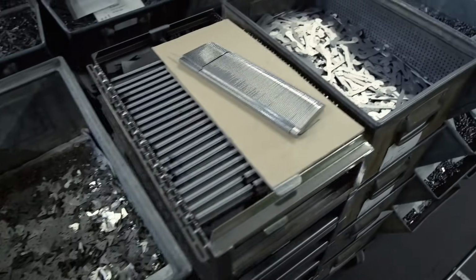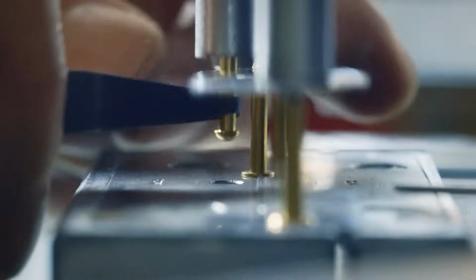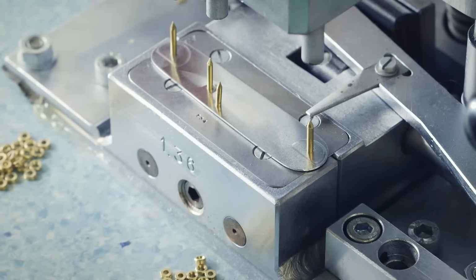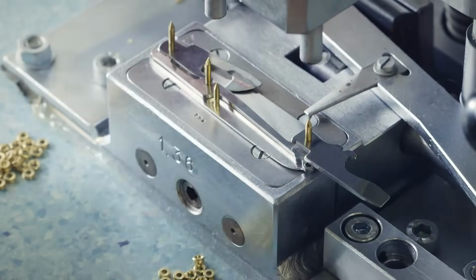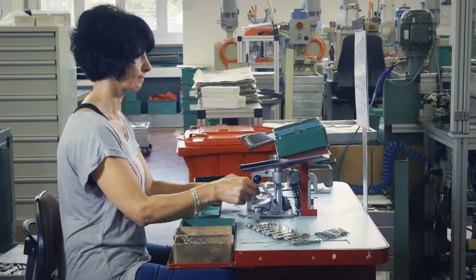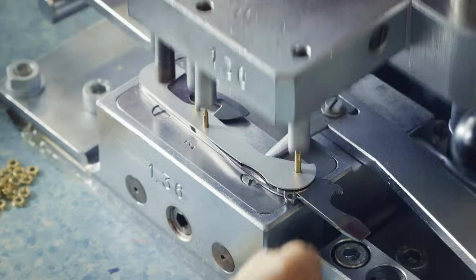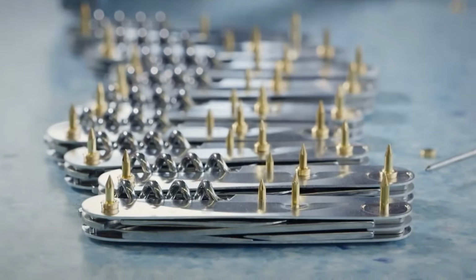All the parts are collected and itemized in a sorting room before they're shipped off for assembly. Pins are pressed into the case walls, which hold the entire mechanism together. Each item is placed in layers by hand. Then a machine stamps them into place. A bushing is placed in between layers so that each tool unclasps smoothly without getting stuck on its neighbor.